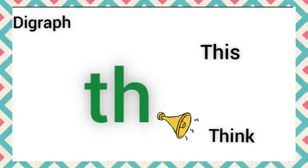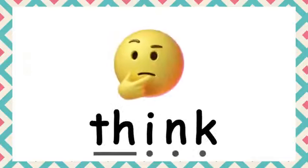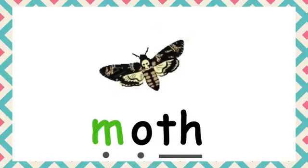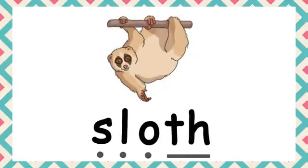Now, let's look at some words where th sounds like f. Think. Th, I, N, K, think. Moth. M, O, th, moth. Sloth. S, L, O, th, sloth.